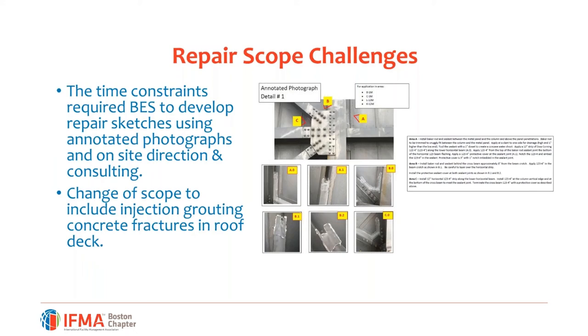And this is not how we normally do things, but because of the very compressed time schedule, we had to really think outside the box. And it worked very, very well. CCB liked the details that we came up with, and we were able to employ those, and they were very effective. Next slide, please.